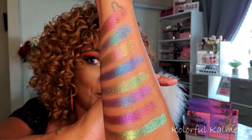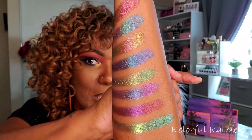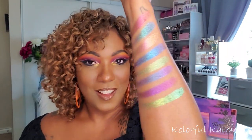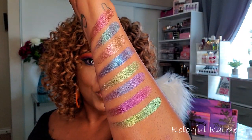So hopefully you guys are able to see some of the shifts in these shadows. I try to do the best that I could for you. You know, if you're curious of how they look on my skin tone, that's how they look. So, yeah, they're absolutely gorgeous. Oh my gosh, they're so pretty. I'm just sitting here looking at them. So pretty. And that last one, oh, that is like my favorite. That green is gorgeous. Okay, let me stop drooling and wipe these off before I make a mess.